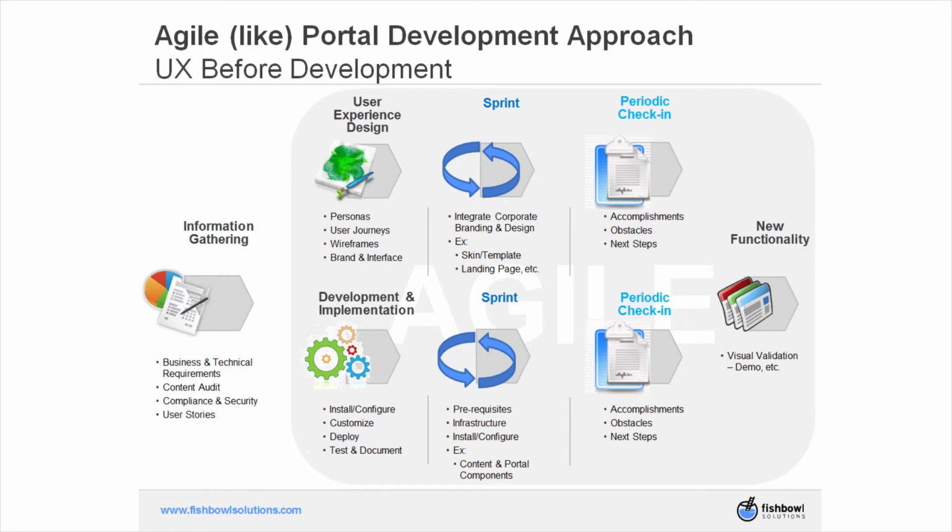We do want to reiterate with our clients that you don't have to have all of your requirements nailed down as part of this phase, because we are going to be using a Scrum approach as we move into design and as we move into development. And so it gives them a little bit more freedom as they go through that information gathering activity.